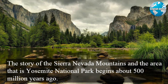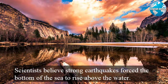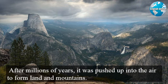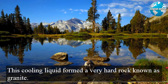The story of the Sierra Nevada mountains and the area that is Yosemite National Park begins about 500 million years ago. The area then was at the bottom of an ancient sea. Scientists believe strong earthquakes forced the bottom of the sea to rise above the water. After millions of years, it was pushed up into the air to form land and mountains. At the same time, hot liquid rock from deep in the earth pushed to the surface. This liquid rock slowly cooled. This cooling liquid formed a very hard rock known as granite.